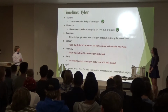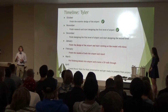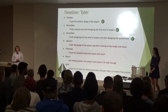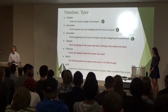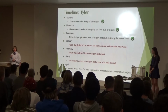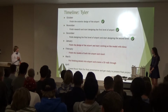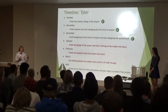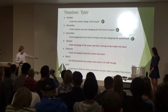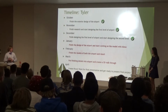In December, I planned on finishing designing the first level of the airport, as well as start designing the second level. I got that done. So then after first semester, that's kind of where I got off track. The second level of my airport took a lot longer than I anticipated. I originally planned on finishing the design of the airport and start working on the model with Alexa. That January timeline really got pushed down all the way to April, so it's pretty far off, yeah, I know.